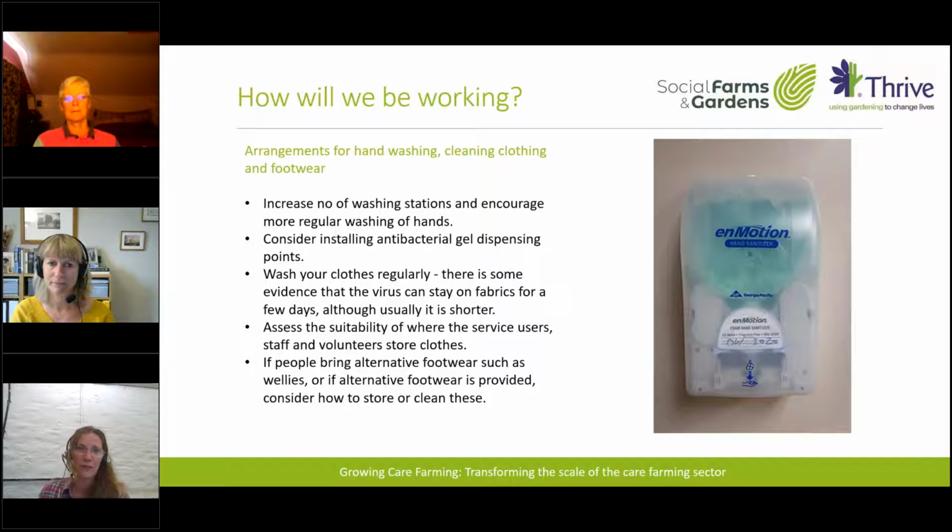Whereas if you have more toilets, making sure that there's lots of soaps ready there for people to use. There's some evidence that the virus can stay on fabric, so making sure that everybody is wearing fresh clothes, keep changing your clothes as regularly as possible. We do have here a boot room where people can borrow boots and coats if they've forgotten theirs, but we've decided to stop that, asking people to bring everything in themselves, and we'll give them each a container so they can have just their things in there.